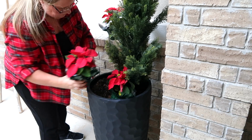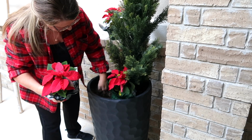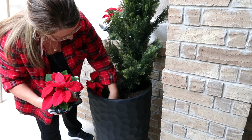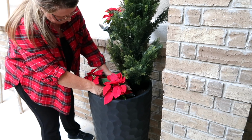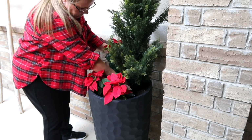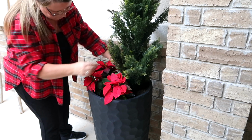Anyways, I'm going to go ahead and just keep them in the pot. This just makes it easier to put in here and take them out. And also, I like that extra little green that covers the bottom of the pot. I like that look. But I am going to be doing something a little different in here to help bring some smell right when you walk up to the door. So I'm going to add something to the bottom of these plants. So stay tuned for that.